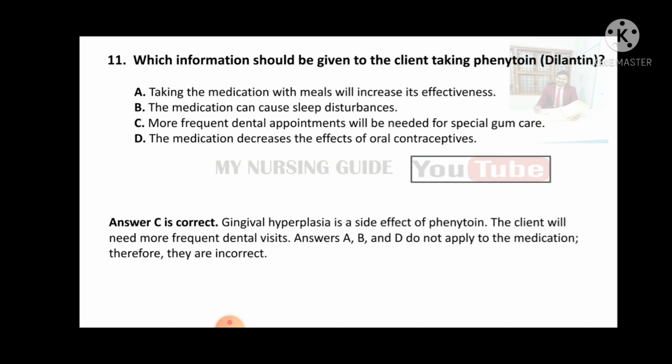Next question. A client has returned to his room following an esophagoscopy. Before offering fluids, the nurse should give priority to assess the client's option A, level of consciousness. Option B, gag reflex. Option C, urinary output. Option D, movements of the extremities.